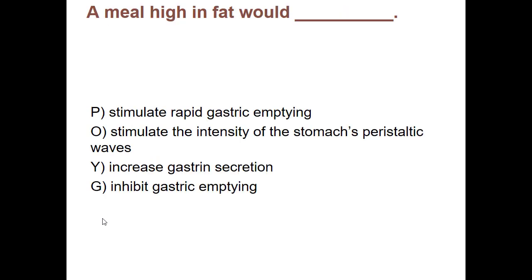A meal high in fat would do what? I was like, yep, you should always listen to Carmen. And I'm like, it is the green. Anything that's in fat, I'm like, fat stays in your stomach the longest. It stays in your duodenum the longest.